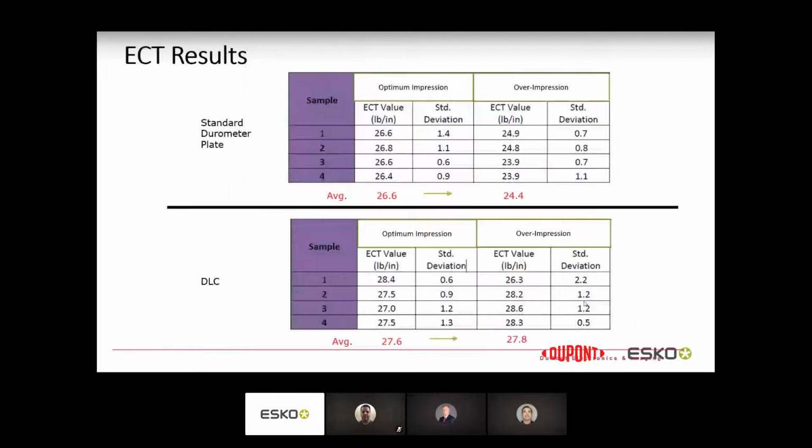The next slide, please. So as you can see by the data, the 10 thousandths over impression, which is on the right, if you look at the top, that's a standard durometer DPC plate. Well, I'll describe what optimum impression means first, which is we basically take the design, and you're going to put ink on the board, and you're going to make sure there's no trail edge void, that the solids are covered, and you're not over impressing. So we wouldn't call it a kiss impression, but an optimum impression. So there is some impression to print, and that's where we'd set our first impression.